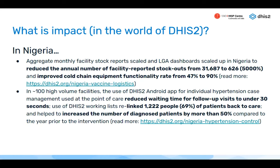But with these being scaled up throughout Nigeria and having the right people trained at the LGA level, it actually reduced the number of facility reported stockouts by 5,000%. So from 626 in 2021 compared to more than 30,000. So that means when children are going to these facilities, they actually have the vaccines there to get vaccinated. So this was a really great story here. And we looked at abstracts today where we could actually find numbers to attribute impact.